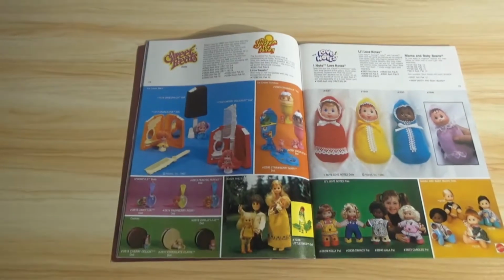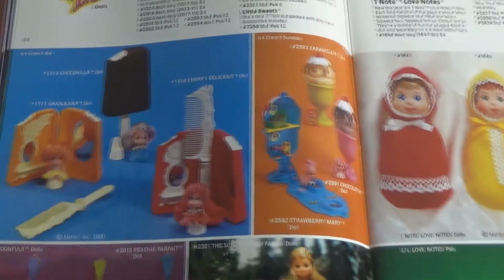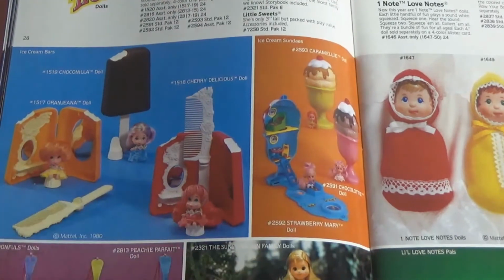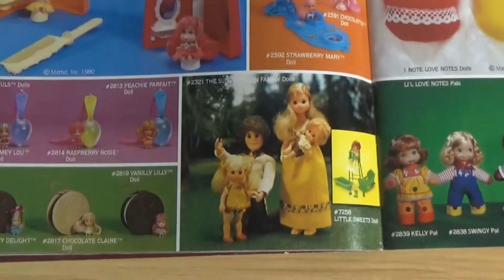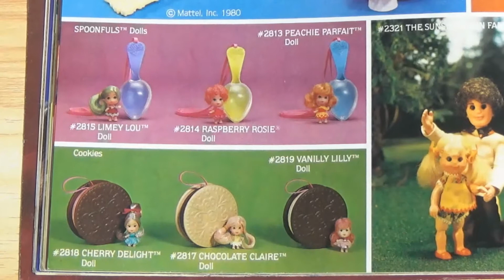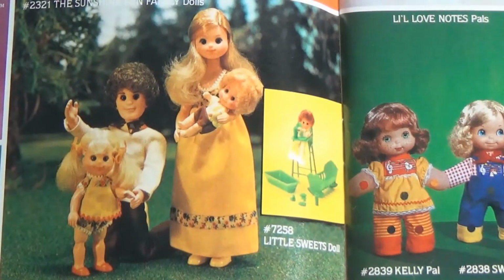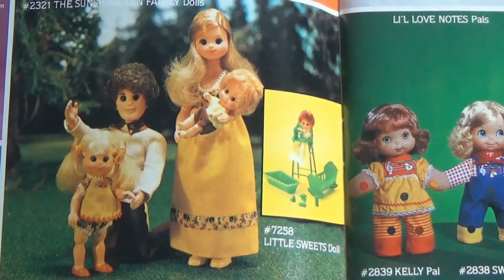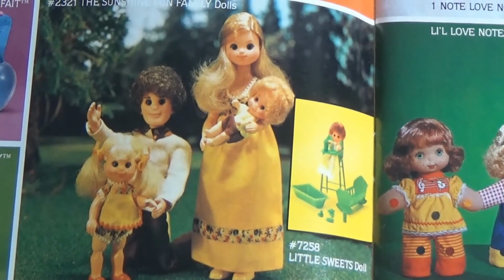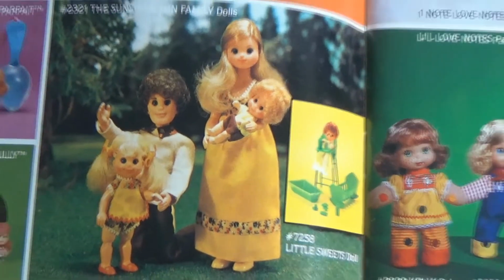Sweethearts, which kind of reminds me of Little Kittles. Let's see. Inside the ice creams. It's an interesting idea. And then down here, you got the spoons and the cookies. And oddly enough, since I just brought it up, there is the Sunshine family that I was talking about with the Mork and Mindy. Those bodies for that male and female Sunshine family doll were used for the Mork and Mindy. And the Welcome Back Kotter action figures and the Space 1999 action figures. They retooled that body a bunch of times.